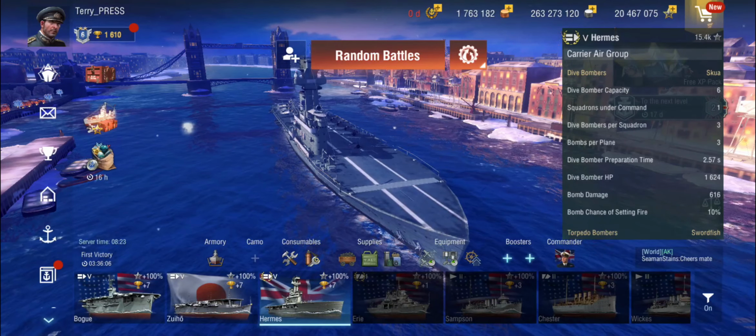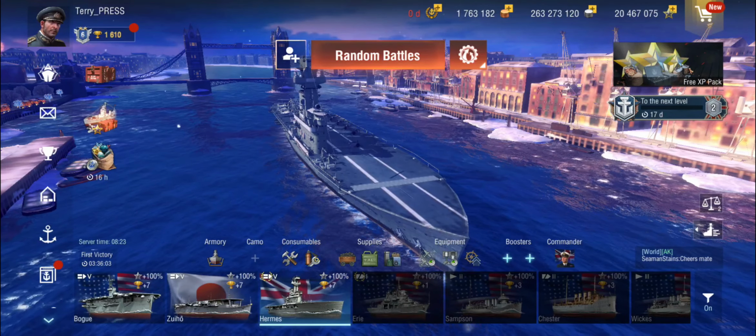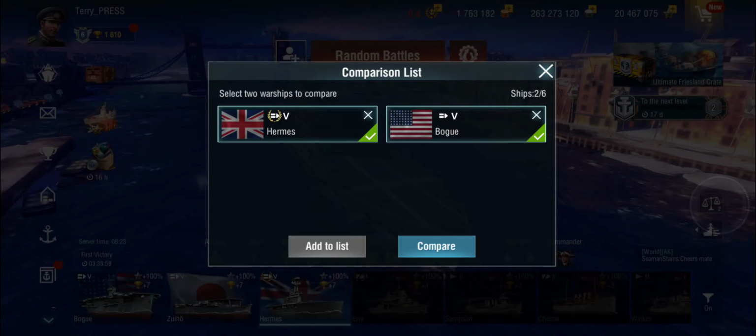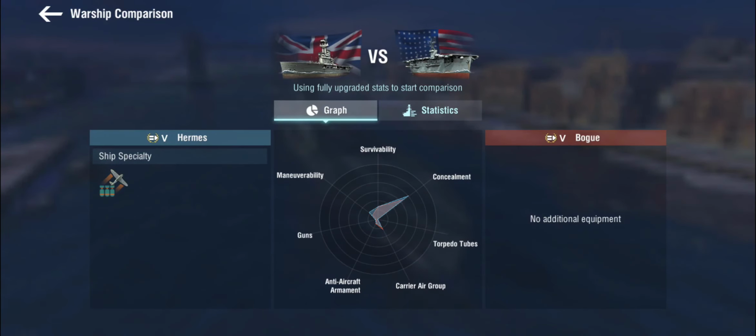So let's, for some of you others out there who can't intuitively judge how good aircraft are, compare her to the Bogue, because that thing is actually not bad.